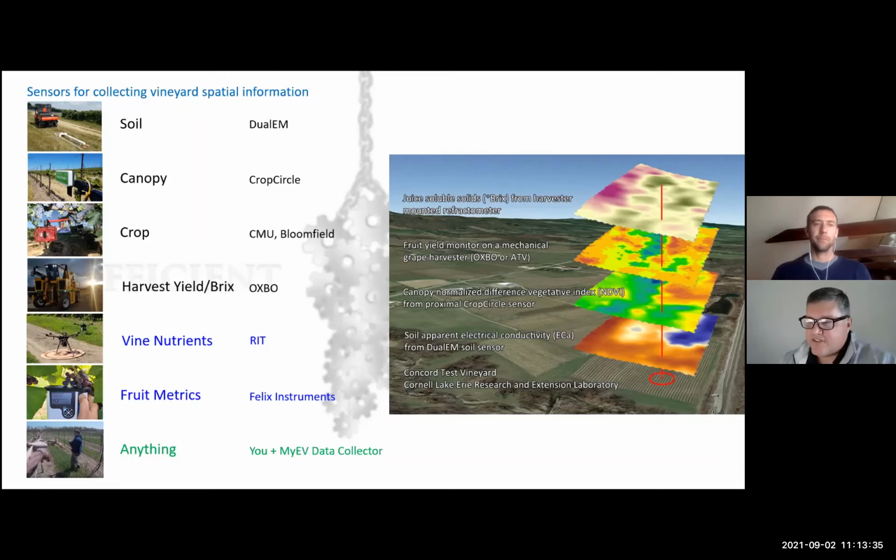The two sensors in blue, the vine nutrients and the fruit metrics, I'm going to talk about next, and then Nick is going to talk about the data collector. So the point I'm trying to make in this kind of complex slide is that the list of things that we can spatially measure in the vineyard and start mapping and integrating is getting longer and longer. There are very active areas of research across the country looking at sensor development, new sensors for disease detection, nutrients in the vineyard, fruit quality. And as those new sensors come online, we're going to want to put them into our data pipeline in the MyEfficientVineyard software.